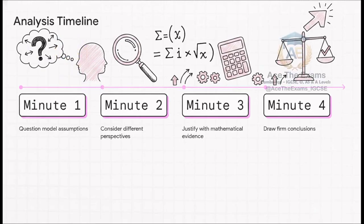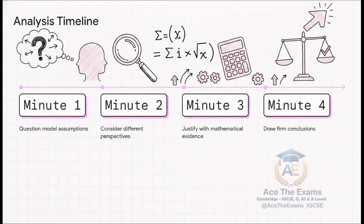When you're faced with a high-mark comparative question, like maybe they ask you to choose between 2 completely different arithmetic progression models, you really need a critical analysis timeline. Minute 1, question the assumptions made by the model. Minute 2, consider different perspectives or alternative interpretations of the data you've got. Minute 3, justify your chosen comparison with hard mathematical evidence. Actually calculate both options. And Minute 4, draw firm conclusions about their relative importance. Use comparative connectives like, therefore, Model A is superior because.